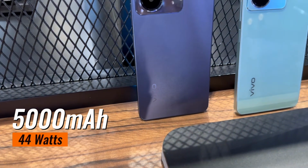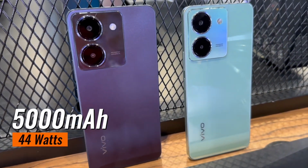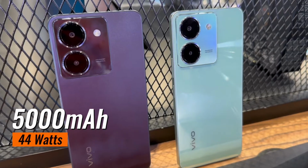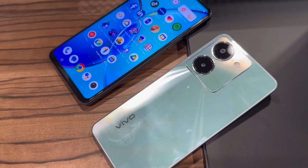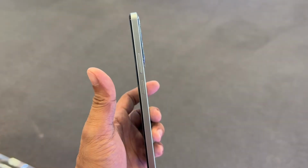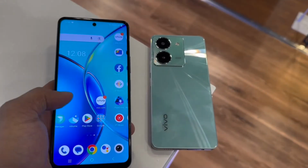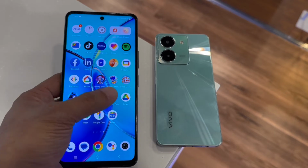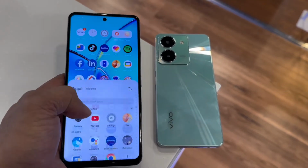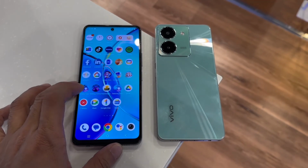Finally, the battery. This phone has a large 5000 mAh battery that can last for a full day of moderate usage. The phone also supports fast charging of 44 watts, which can charge the phone from 0 to 30% in just 30 minutes only. The phone has a side-mounted fingerprint scanner that is quite fast as well. It also supports sensors such as accelerometer, proximity sensor, gyroscope, compass, and ambient light sensor. It supports dual SIM slots for both 4G and 5G networks.